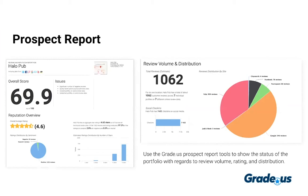Now, you don't need to use the Grade Us one. You can do your own research on their review portfolio. Visit the major review sites like Google, Facebook, Yelp, Better Business Bureau, and then all the industry specific sites. And there's an industry review site for almost every industry at this point, whether it's Avvo for the legal industry, HomeAdvisor or Angie's List or Thumbtack for home services, TripAdvisor for hotels, Health Grades for healthcare and hospitality. And that's kind of where you differentiate yourself as an expert in the industry too.